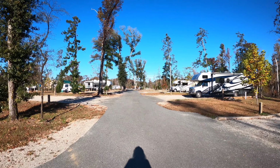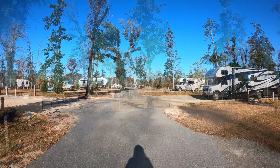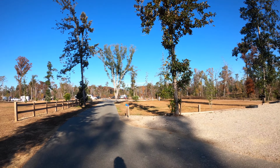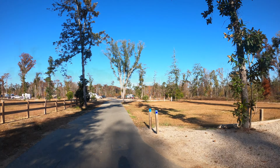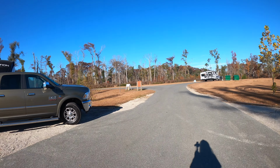We enjoyed our stay here and would recommend it if you can get in. We saw plenty of deer while we were back here. Didn't see any gators, which is okay by me. And that's the loop.